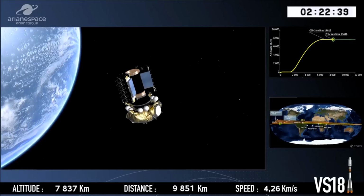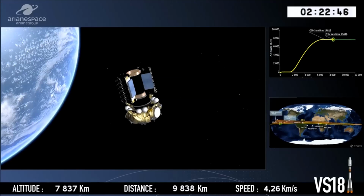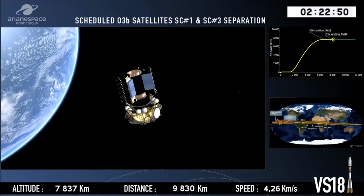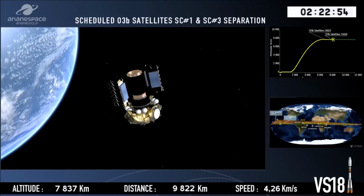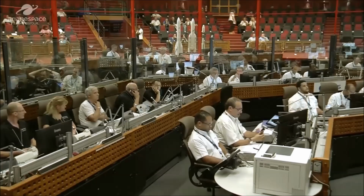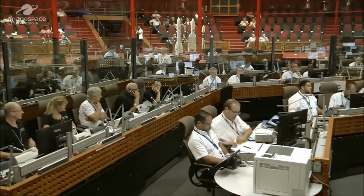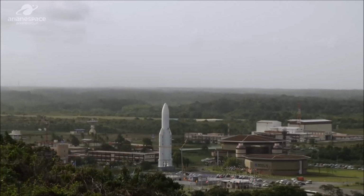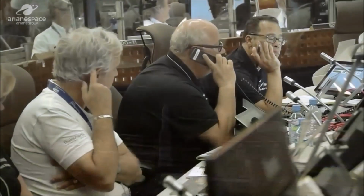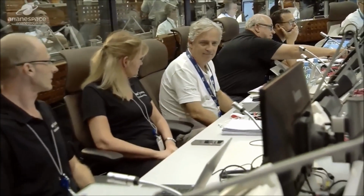Looking here at the frigate upper stage, the gold structure, the circular structure, with the special dispenser and 2 more O3b satellites attached, there with their solar panels. And this is the scheduled time for them to separate and move away from that dispenser. And we wait for the confirmation of that separation from the range operations manager. Looking here at the view from the hillside just near the Jupiter control room. Here are the SES teams.